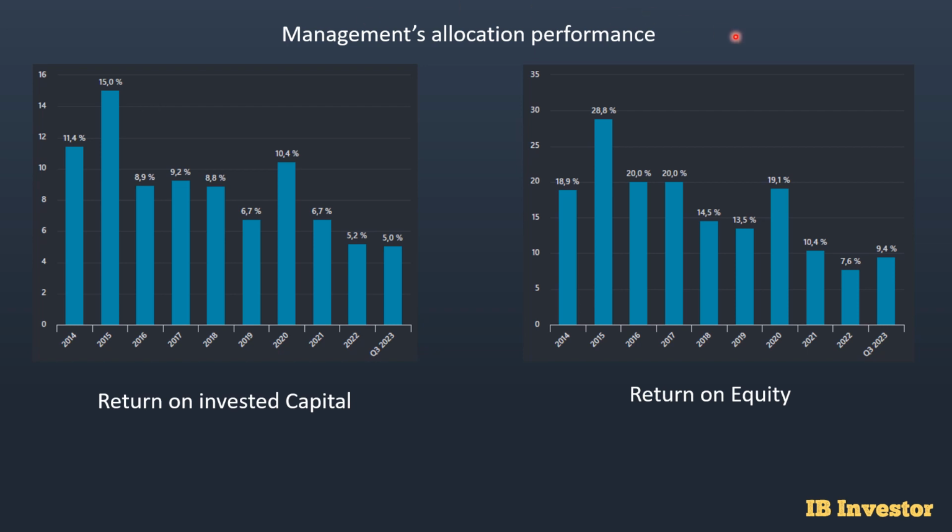But looking at the return on equity, it's a little bit higher here. At least in the past, it's been almost 29% in 2015. But looking at the recent time here, even return on equity has been quite low at 9.4% and as low as 7.6% in 2022. So quite surprising numbers, I would say. I would have expected management's numbers here to be quite a lot higher actually compared to these numbers. So yeah.